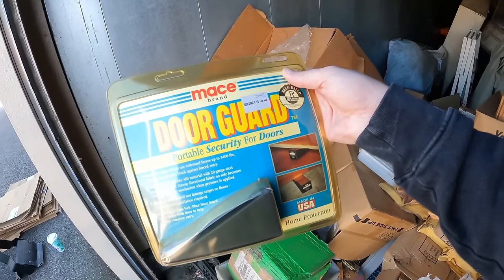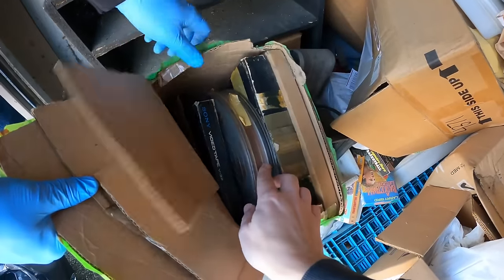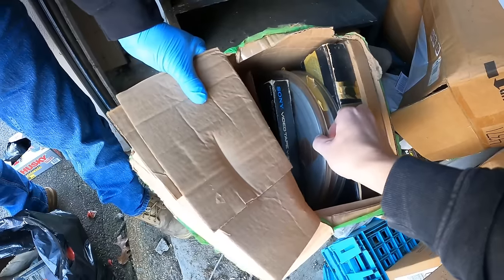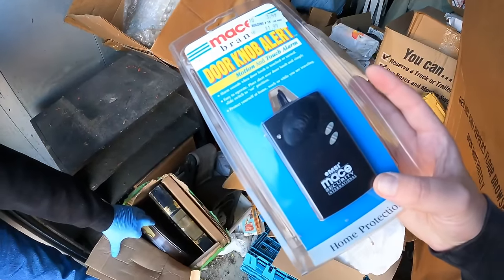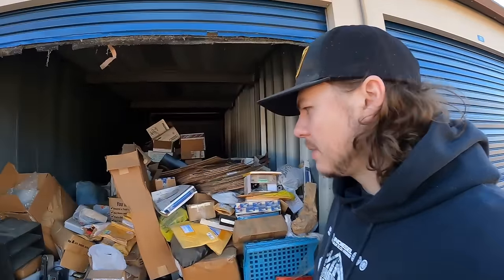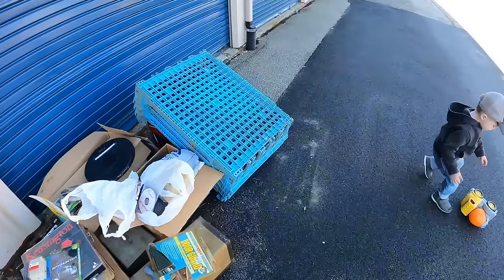What is this guy doing? Door guard. Look at how old that looks. Portable security for doors. Reels, Sony videotape. Like these, I don't know what to do with those either. Like, how do you test those? Doorknob alert. All right. So we've been at this and we haven't even made a dent in the storage unit yet. What do you think? I think it's not coming to my house. Ryan made a ramp with this.